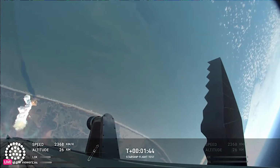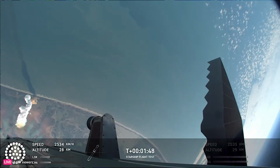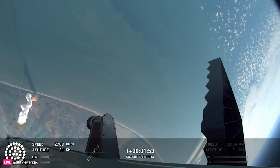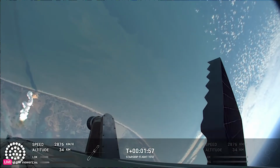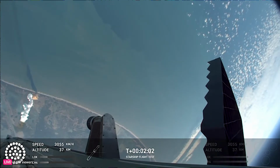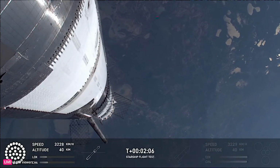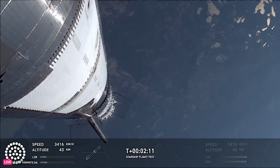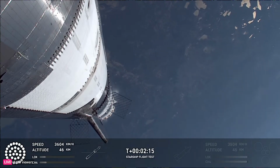Next moment coming up, though, is going to be hot staging. Don't take your eyes off it. It's one heck of a light show. What a gorgeous ascent. 6 ship engines getting ready to ignite. That's going to happen while we're still attached. We can still see the ship's engines from the ground. Got a little under 30 seconds away from that.